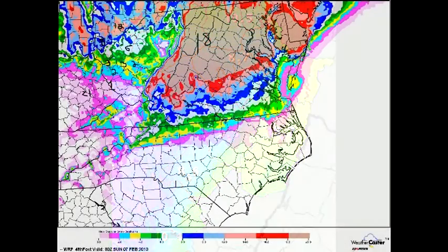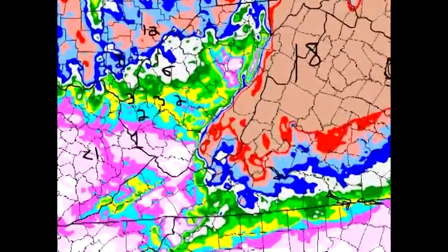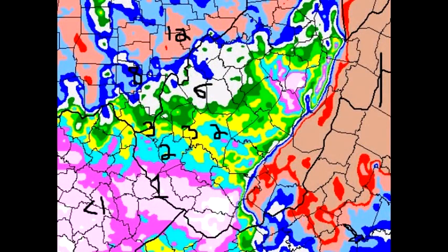And I want to show you one that I like in particular. This model is called the WRF. It's a real high resolution, and it's a little hard on the map to adjust to because there's so many colors, but I've drawn in some numbers. 2 to 3 inches around Kanawha County, and then you can see it steps up 3, 4, and you get into Putnam, and it's around 3, 4 around the Huntington area.